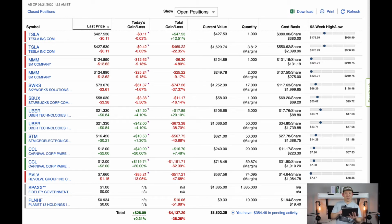And the last one is Planet 13 Holdings. I just got into this one as a speculative stock. I got into it when it was $1.94, which is probably the highest price at the time. Now it's dropped to 94 cents. So that's a 51% loss on that.